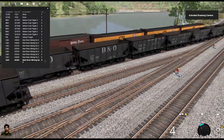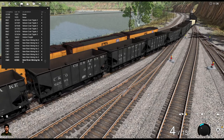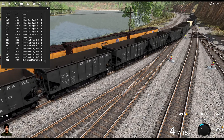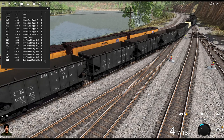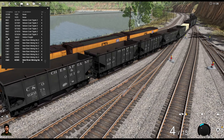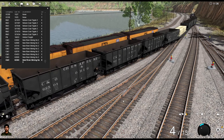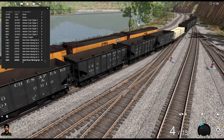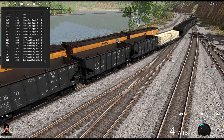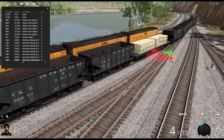Okay, all these coal cars are going to go onto this track. It's not a box car, it's a flat car with some lumber on it. That's what's going to Hinton Freight. PM. What does PM stand for? I'm looking at it right up here. Pierre Marquette. That's what it is. Pierre Marquette. See right there, Pierre Marquette.